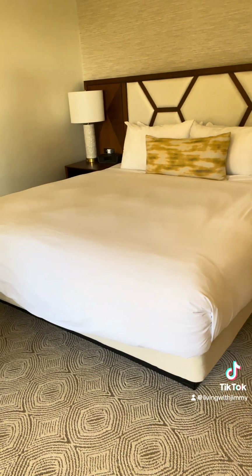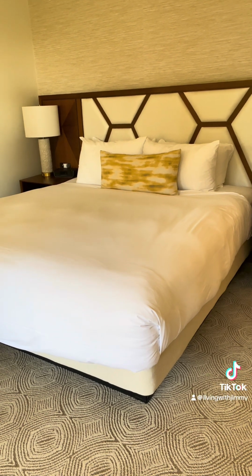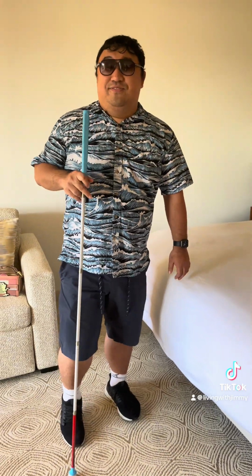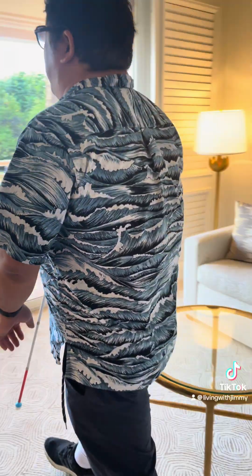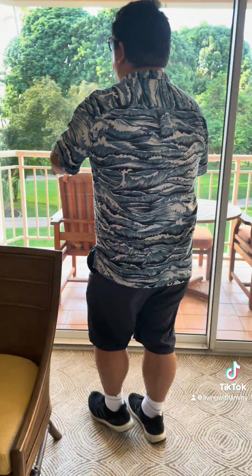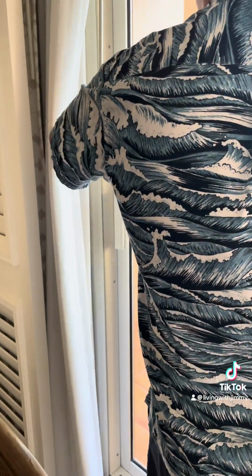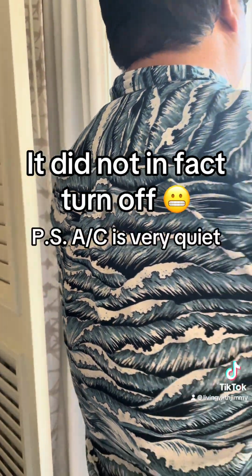And it's amazing because these nightstands are actually everywhere in this room. There's a lot of outlets, so you're gonna be able to plug in everything that you need to, which is very cool. And then, last but not least, let's look at the view. So I'm gonna pull this out, and then the AC will turn off when I open this.